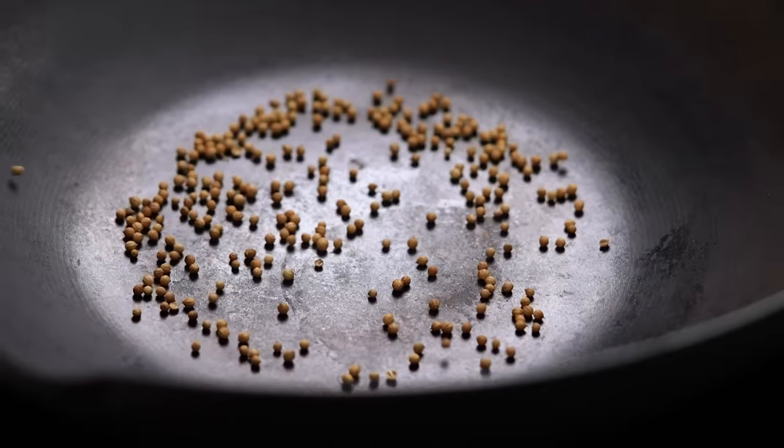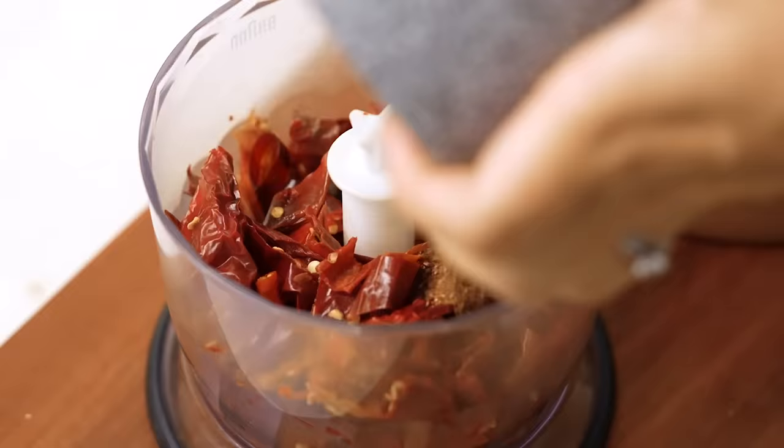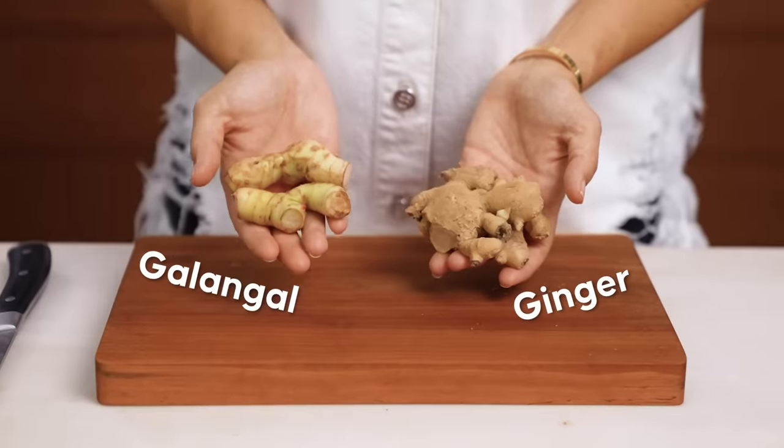You also want to dry roast your coriander seeds. So toast them up until they smell lovely, pop them into a mortar and use a pestle just to grind them. We need shallots. Next is galangal ginger. Now, for those of you who are not completely familiar with Asian food, galangal is not ginger. Ginger is not galangal. This one here is the galangal.